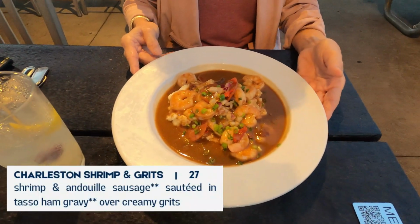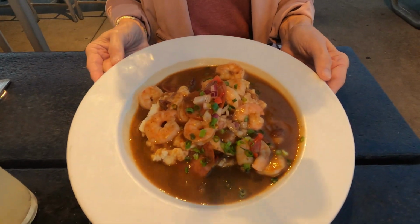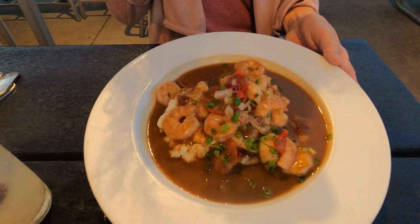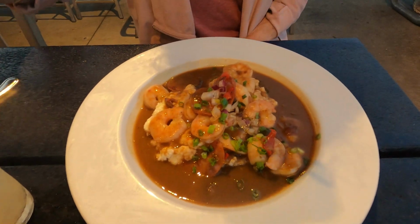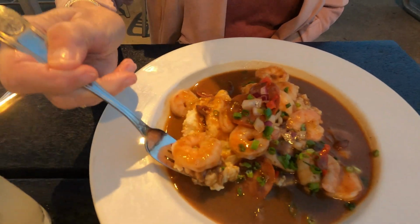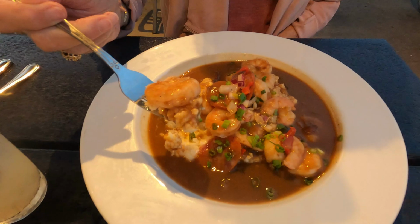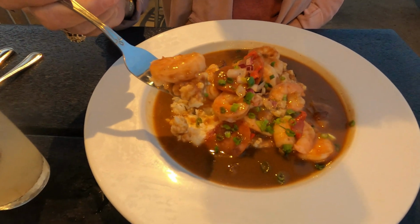Now, my wife went with one of my all-time favorites from Fleet, their shrimp and grits. Shrimp with andouille sausage, sauteed in a tasso ham gravy over creamy grits. Now, I've had shrimp and grits at many different restaurants and many places that do their own take on it, but this is the classic. This is really about the most original shrimp and grits recipe you're going to find, and they do it spectacularly. Look at the size of that shrimp, and so many of them. And the grits have this lightly pasty texture, so it clings to everything. That's what you're looking for.